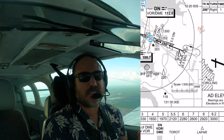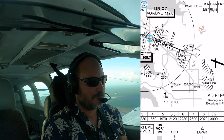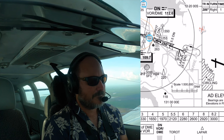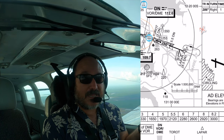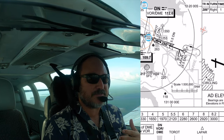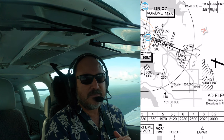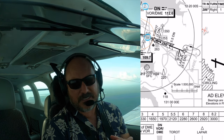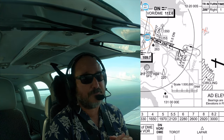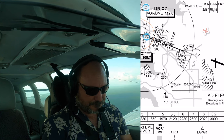It always helps to get an idea of what you think the controller's doing with you. Lima Alpha Papa, I can expect this vector for another 3 minutes and then a turn inbound for the island. Lima Alpha Papa. Okay, so I'm expecting him to turn me soon. He was expecting to turn me soon as well, but because we've got traffic, we're just going to go another 3 minutes. All right, 3 minutes, we're doing ground speed 160 knots, so it's about 2.5 miles a minute. So this is going to be about 7.5, 8 miles.